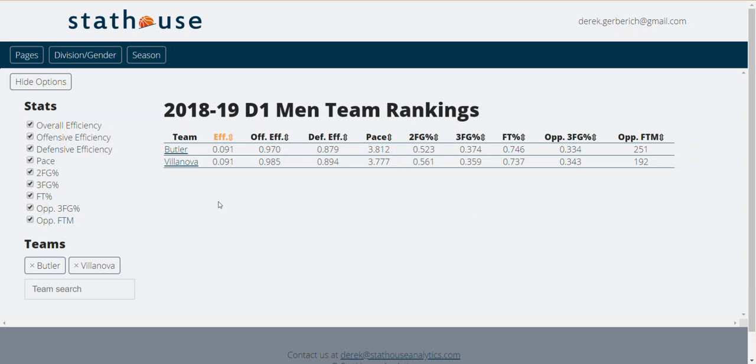But in terms of just our raw possession numbers here, our overall efficiency rating, which is essentially just subtracting defensive efficiency from offensive efficiency, has both Butler and Villanova rated at .091. Fairly solid. Essentially, they're on average outscoring their opponents by 1 point every 10 possessions. But the similarities don't end there. In fact, what we're seeing is that across the board they're spitting images.